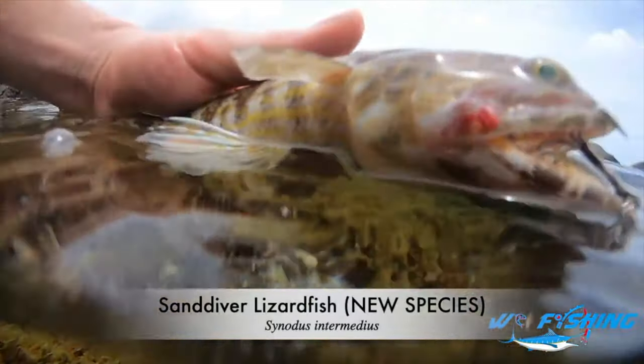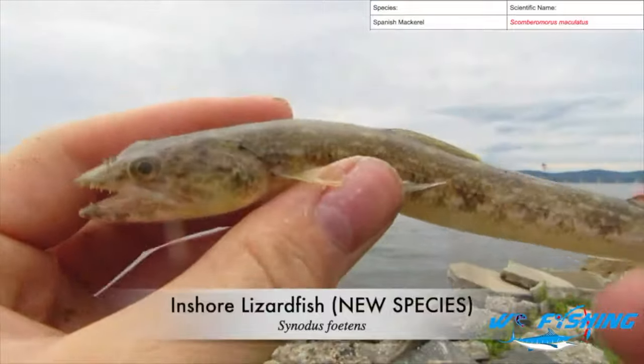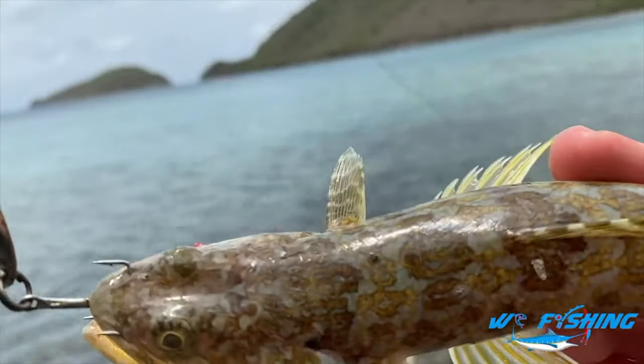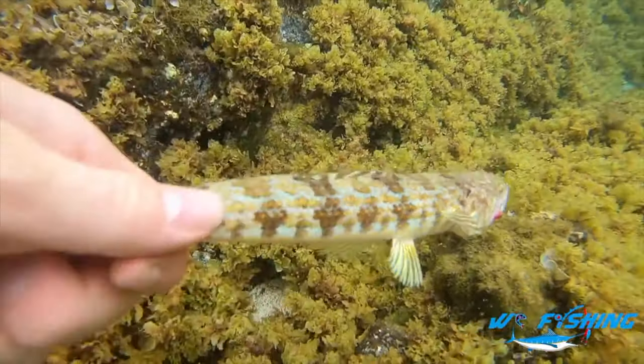Got both barbs stuck in the top of his mouth. Last time I caught one of these was, funnily enough, in the Hudson River. Wow, its teeth are pretty insane. It's got some really beautiful pattern on its back.